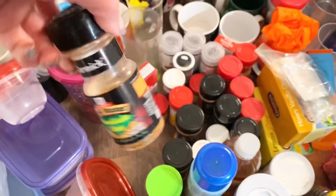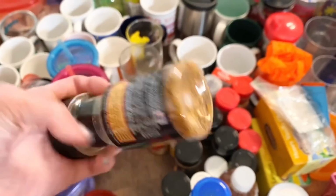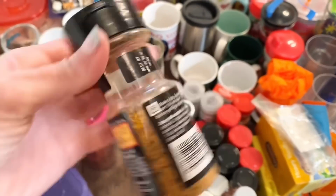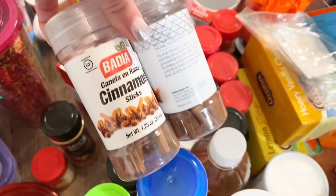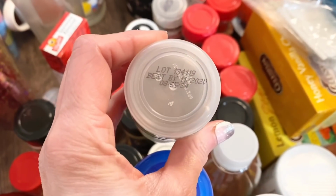Next, I'm going to move on to decluttering expired spices. Many of you know that I had food poisoning before, and when you get that, you don't test anything out. As soon as it's expired, it is out of my house.